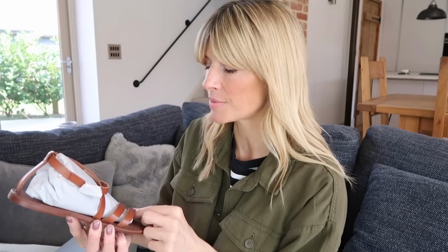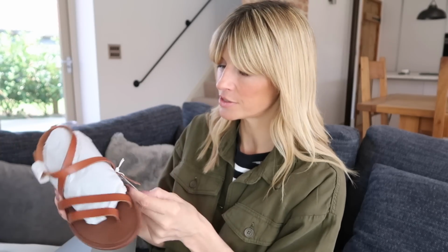I wanted just some simple brown sandals for summer. I prefer brown because I think it goes with white better than black. Obviously, they come in black as well, so you could buy them in black. Definitely leather, because you can smell it the second you open the box. I do really like those sandals, so let's see what they look like on.